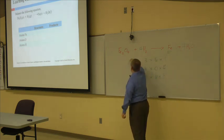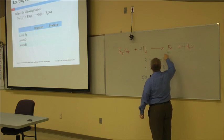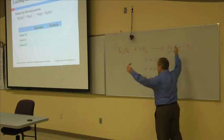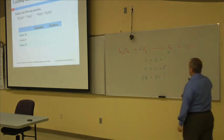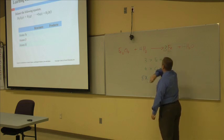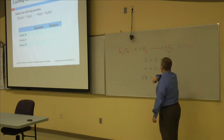Iron is 3. Oxygen is 4. Hydrogen now is 8. Pretty neat, huh? Iron is 1. 8 hydrogens, 4 oxygens. The only thing left to do is balance iron. And all we got to do is put what number right here? 3. So that makes this a 3.